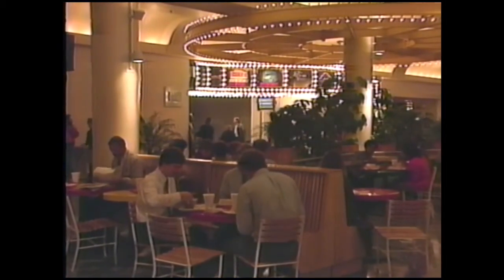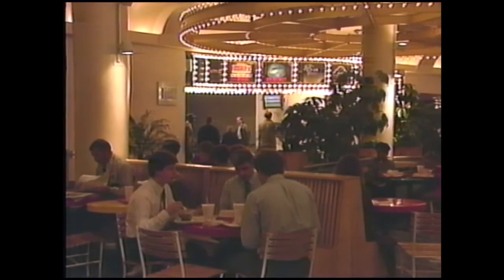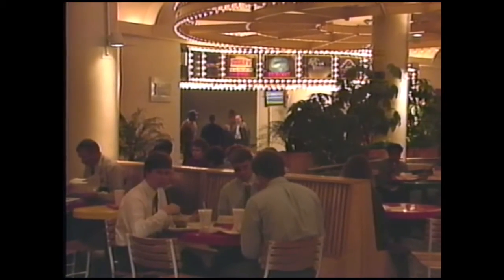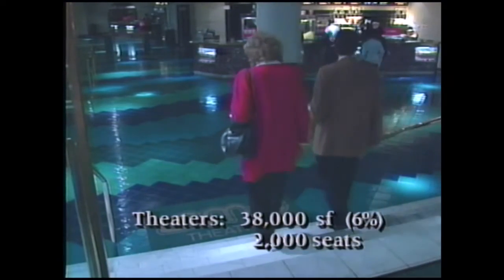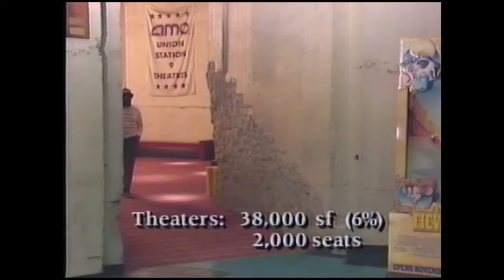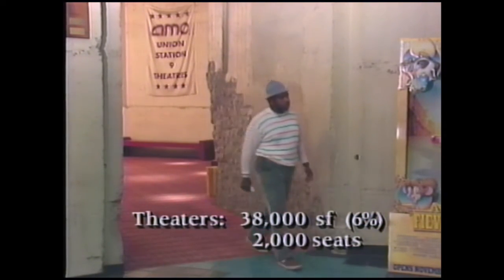Nearby is another popular attraction, a 9-screen cinema complex that accepts phone-in reservations charged to credit cards. The original grade was lowered 5 to 11 feet to accommodate the theaters, and the excavation scars on the original walls are still visible. Cinemas and specialty retail projects work as a very good anchor.